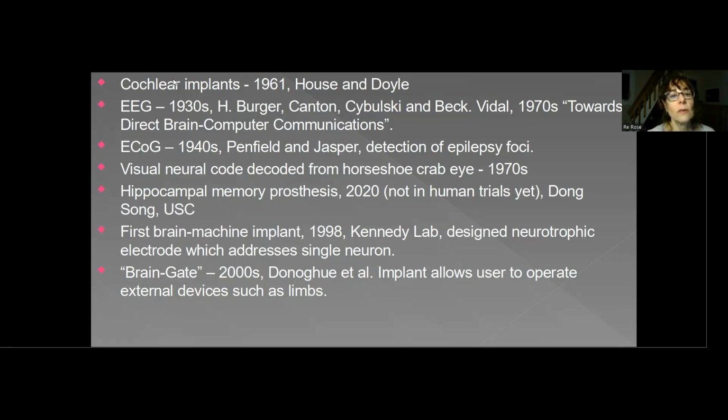In the 60s, there were cochlear implants, which assist with hearing. Going back further, in the 1930s, there was the invention of the EEG. Professor Berger is mostly associated with it, but also his co-workers. EEGs were studied continually between the 30s and the 70s, and here's a paper by Vidal et al. If you Google this exactly, you'll find it: towards direct brain-computer communications.